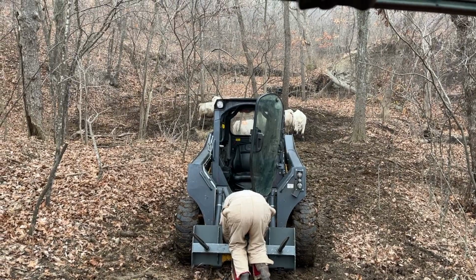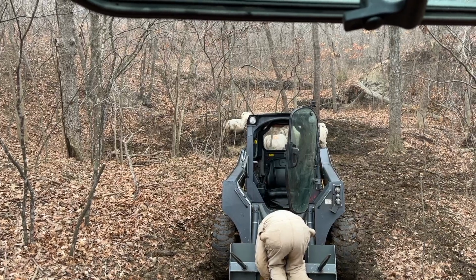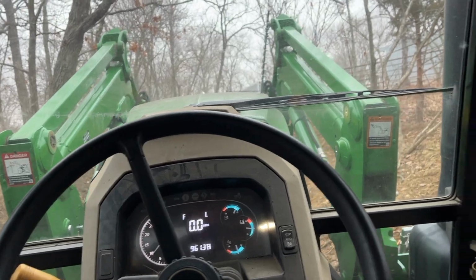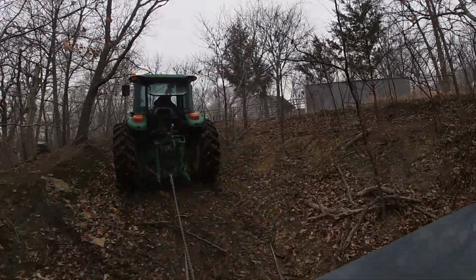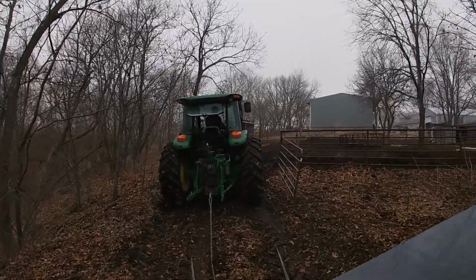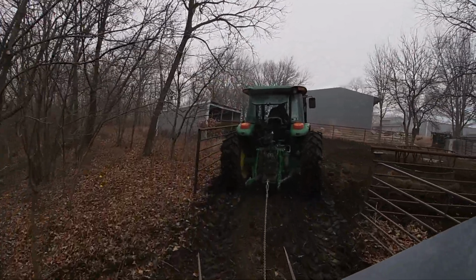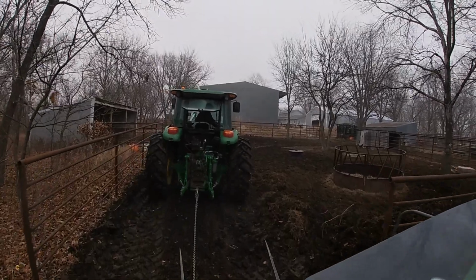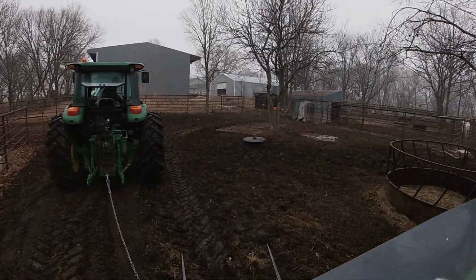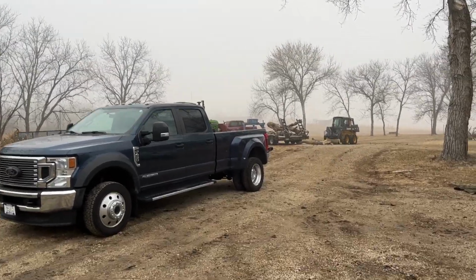Alright, so we got the skid loader stuck down here. We got it pulled halfway up and the chain fell off. He just kept driving, but then he started slipping again, so we're getting the chain hooked back up. I'm in the new tractor with the 4-wheel drive. All right, we got the skid loader unstuck from down below.